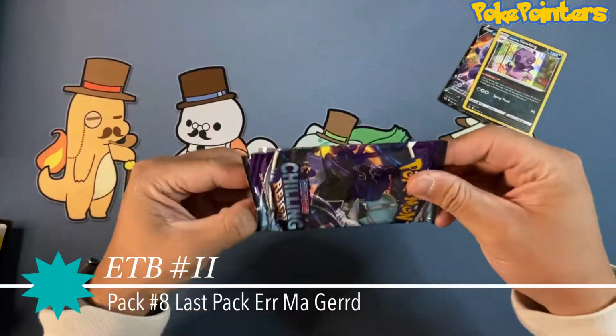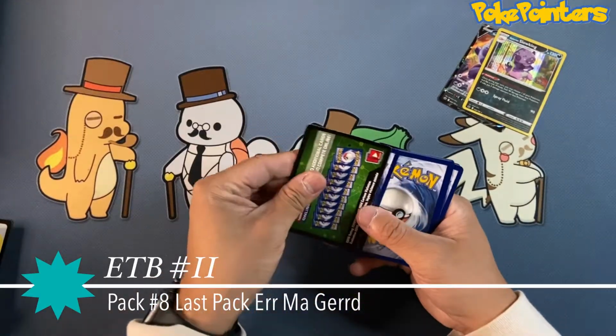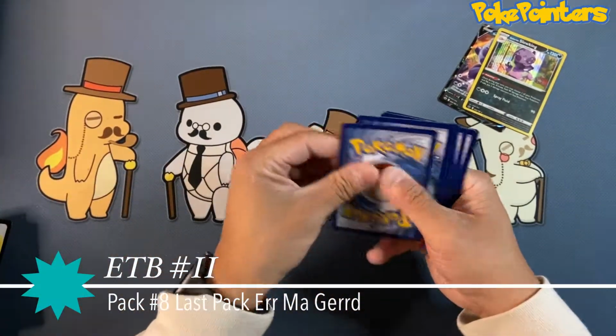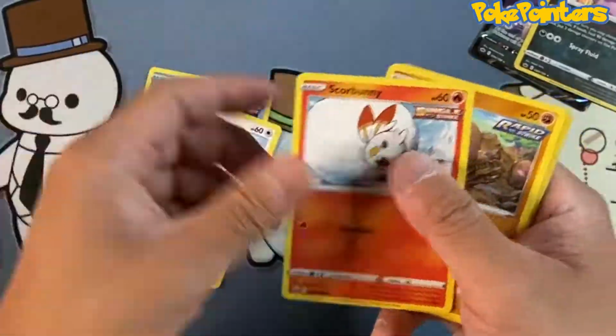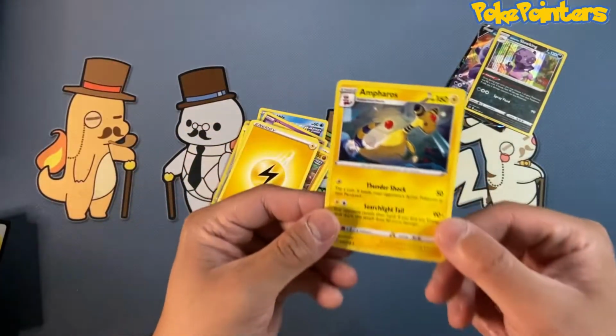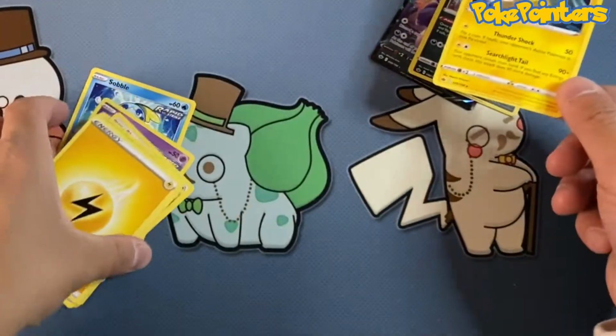I doubt there's anything. This is probably going to be a green code card. Of course it is. There is just nothing that I pulled here that was in any way, shape, or form worth it, right? Ampharos is my favorite Pokemon, so that's some small consolation. But again, got nothing.